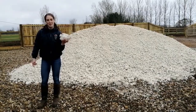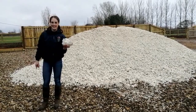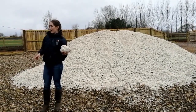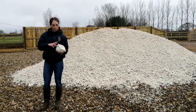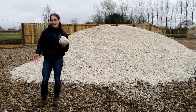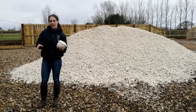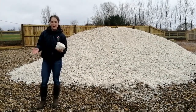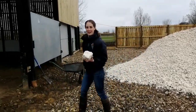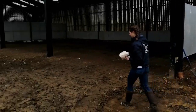So last time we filmed, we'd been putting up the barn and getting it ready. We're now on to the next stage, so we're getting the paths and the floor ready. They've been laying the floor with this chalk. It's a nice local product. They're doing it with chalk because it's better for the animals and it's more environmentally friendly than concrete. So let's go have a look at what they've been doing on the floor.